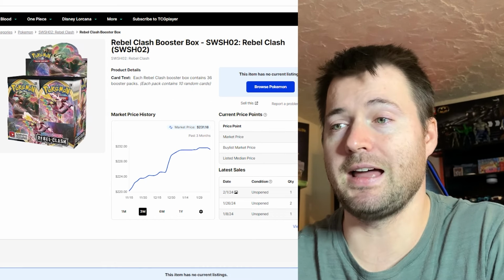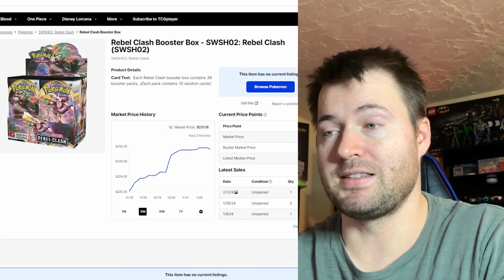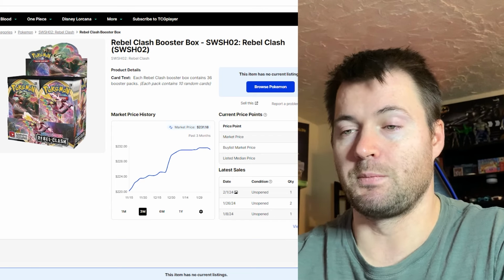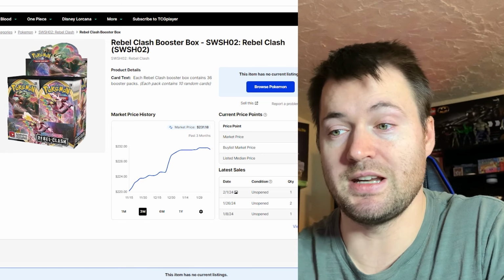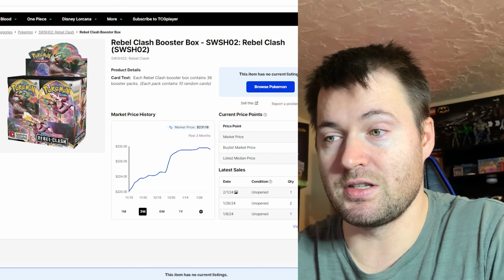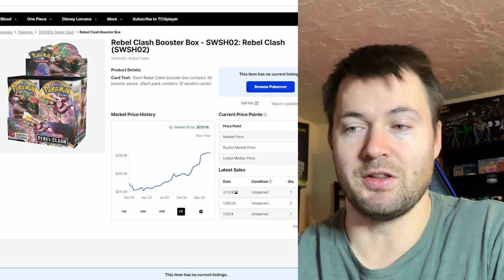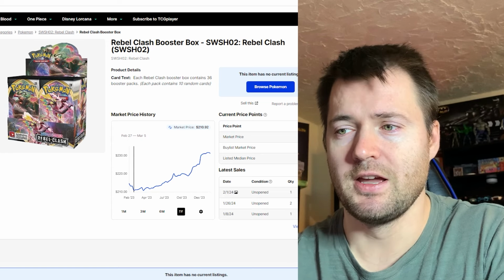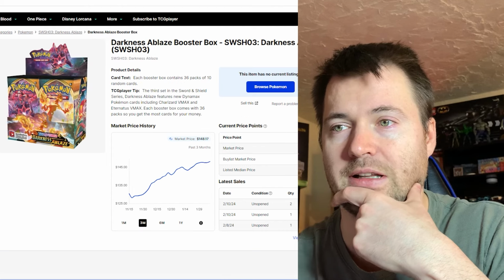But let's take a look at the Rebel Clash booster box. Actually been on the rise, surprisingly, for a set that didn't have a lot of the crazy alt arts and stuff, right? You have a set that's perceived poorly at first, but now is on the rise, sitting at $231.18. And 3 months ago, it started off at just about $221. Look at the 1-year chart, and it's been on the rise pretty much ever since. It sort of bottomed out from February 27th to March 5th, but it's pretty much been on the rise ever since, and it's gained about $20 in value in the last year.